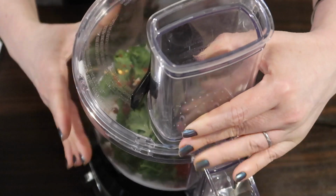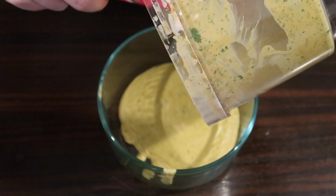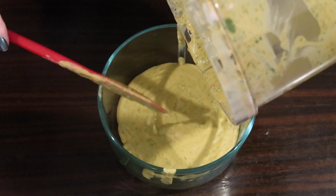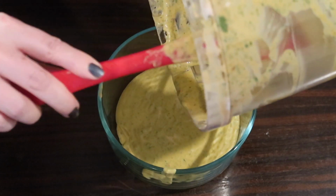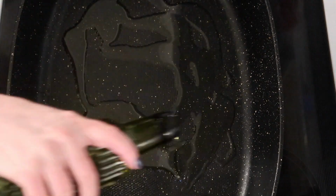Pulsing this together until it is well blended, and then I'm just pouring it into a little separate dish. We're going to stick this to the side while we fry our pork chops. Now I'm using an electric skillet set on 350 for this, adding a few tablespoons of avocado oil.